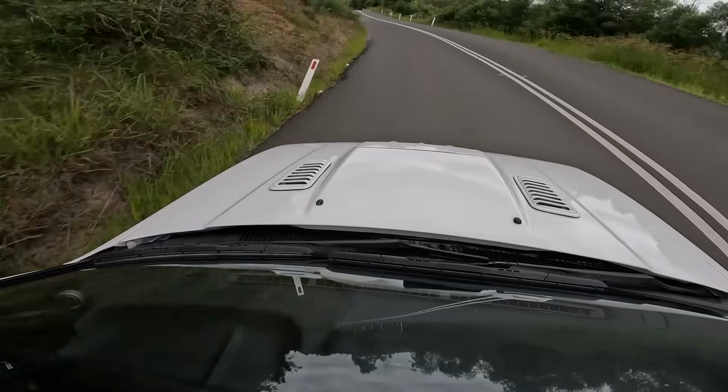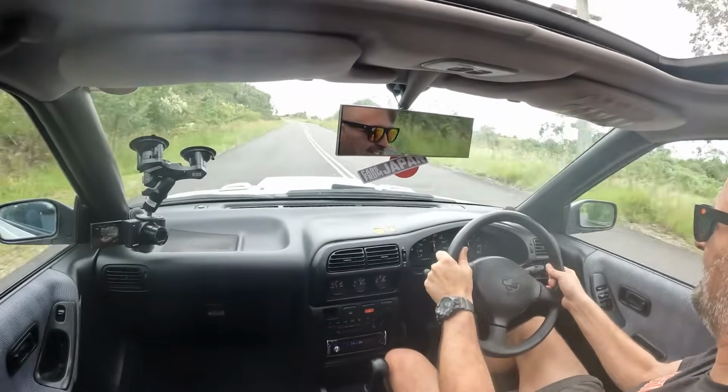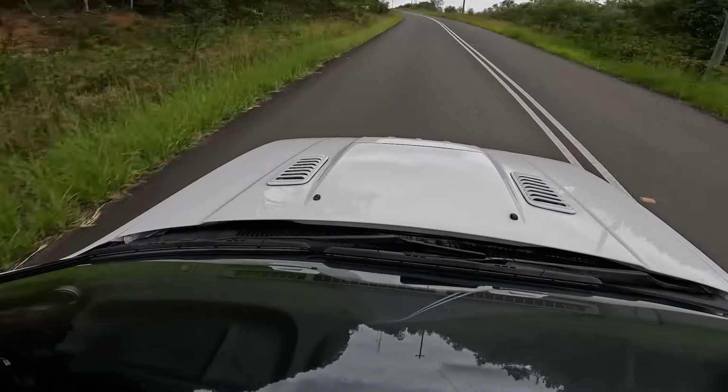Plenty of mid-range, so you can just stay in third through here. Honestly, through there, how does it feel? I mean, you can tell it's an older 90s JDM thing, but it's got a short wheelbase, so it feels like a go-kart. It actually feels really nimble and light on its feet through there.